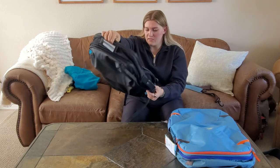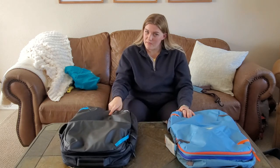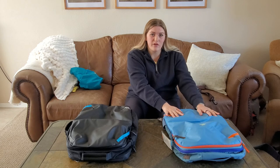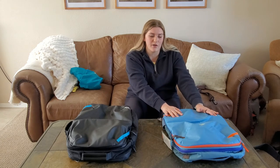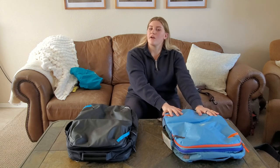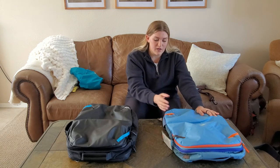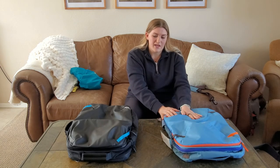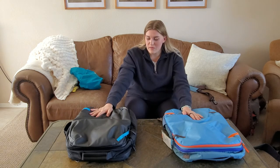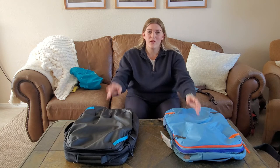So if anyone is looking for backpacks or travel carry-ons, test them out. I purchased the Cotopaxi one from REI purposely because I know that I will be able to try it out, and if I'm not completely satisfied with it, with the REI membership, I'm able to return it, no questions asked, even after I've used it. So I'm looking forward to testing this one out, and we will see what use we can get out of this one. This would be perfect for gifting to someone if they are wanting to start their travels, but they're not really sure where to start, or they're not really ready.